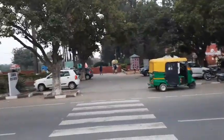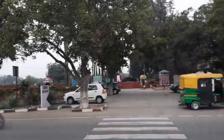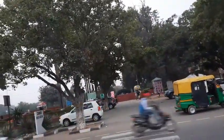Oh, thank God the traffic has finally stopped. There must be some red light over there. Let me wait here. I'm heading towards the Rose Garden of Chandigarh. Oh, let me cross it now. Let me wait. Yeah, fine.